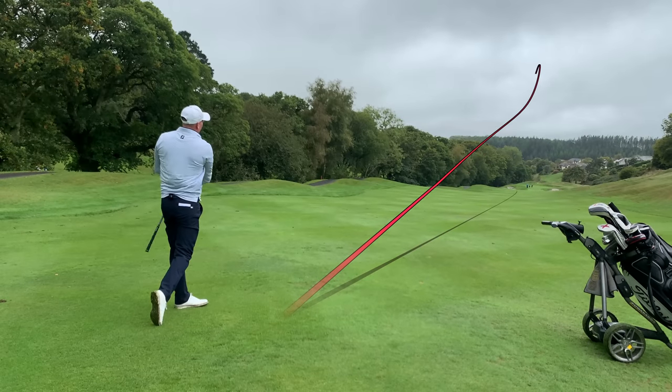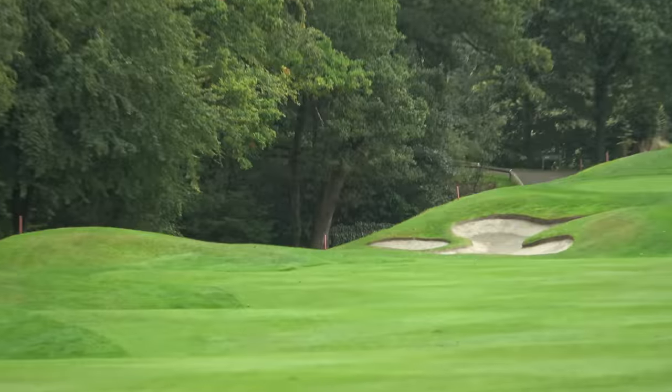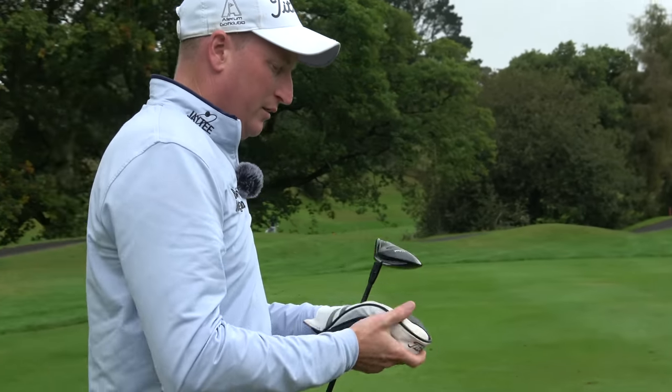Good hit, really good hit. Okay, nice. Yeah, quite soft. That's a big hit. Yeah, so that's a nice layup there. What do you carry that 3 wood normally?